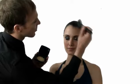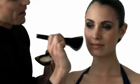With the Rose Liberté, I've applied a little on the brush. I'm just going to use it more in the centre areas of the face. So where the sun hits the face. Forehead, tip of the nose and chin, but very importantly, above the blush on the actual cheekbone. And that's a great highlighter to give it a contrast.